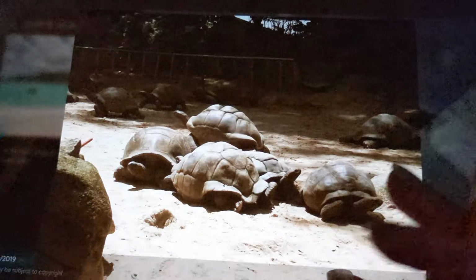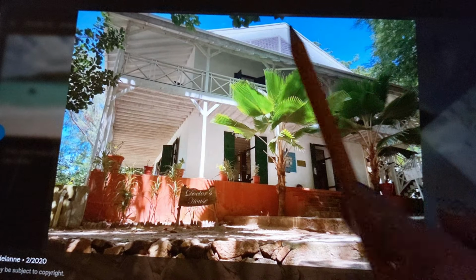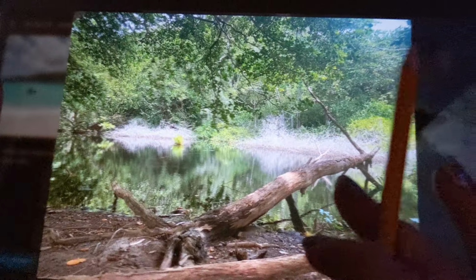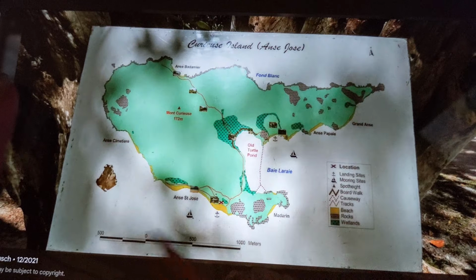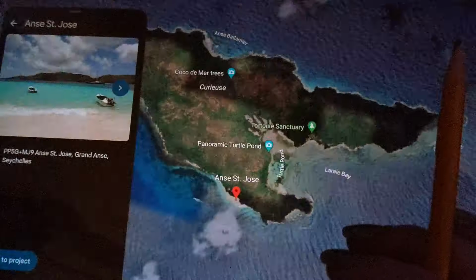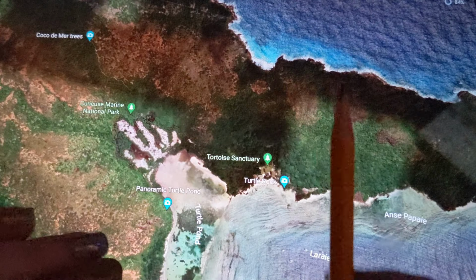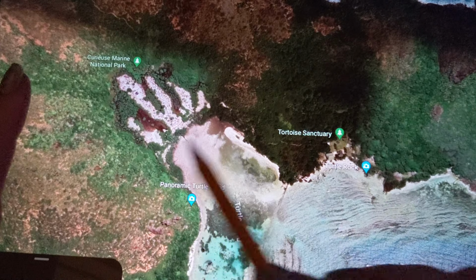There's a giant tortoise. We'll talk about these guys in a second. I wish I could zoom it in. This looks like the doctor's house at the leper colony, I think. Looks like it. So, huge conservation efforts were made to protect this island. In 1979, the national park was established here to protect as much of the landscape as possible. And even more importantly, not long after that, they introduced the Aldabran giant tortoises.